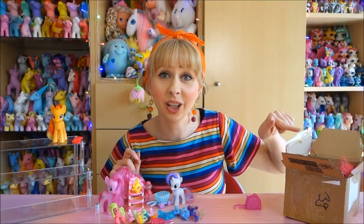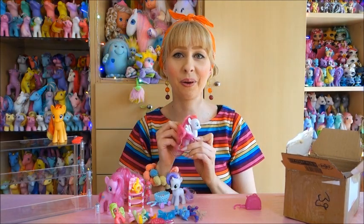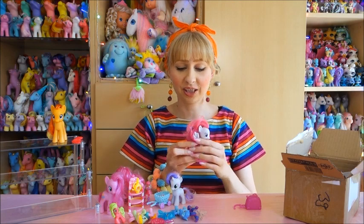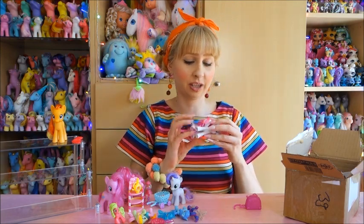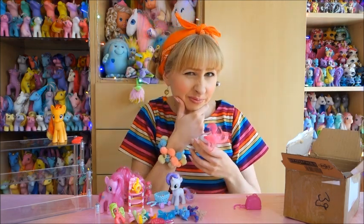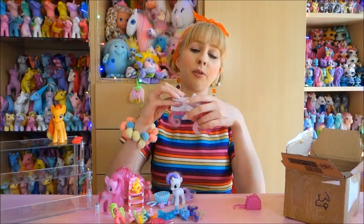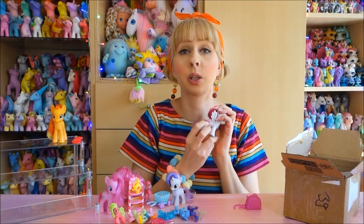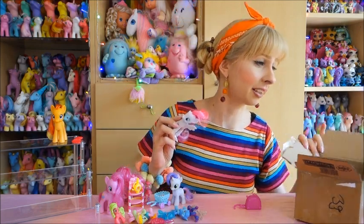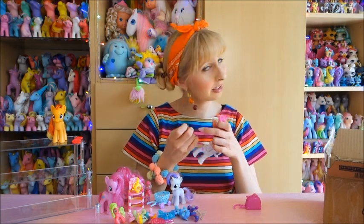But the main reason why I got this package, which I haven't unwrapped yet, is this pony. This is Diamond Rose. The picture the seller showed was just a bunch of hair lying somewhere in the background, and I was like, this is a white pony with wings, so it's a Pegasus with these different pink tones of hair. You couldn't see the cutie mark, but I was 100% sure as soon as I saw her that she must be Diamond Rose. Again, Diamond Rose is one that's a little bit more sought after.